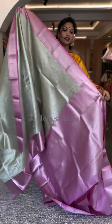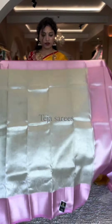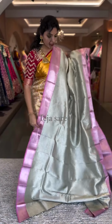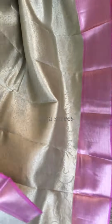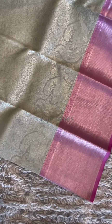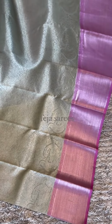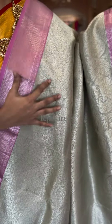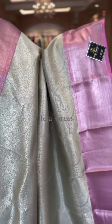And here comes a silver tissue saree with a baby pink color combination. It's mostly like a brocade pattern only on the body, and it's a proper silver tissue with a baby pink. It's a completely silver zari saree. The borders are in kadi style with silver zari, and we have a peacock weaving above the pink border if you notice. And rest of the body is completely very thin, minute brocade weaving all through the body with silver zari and smaller kadi border on the top and baby pink.